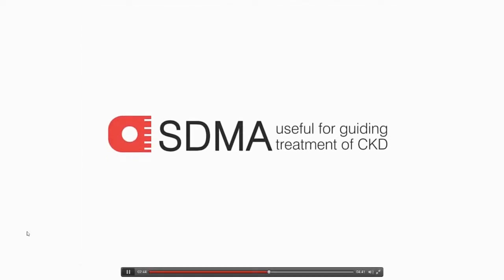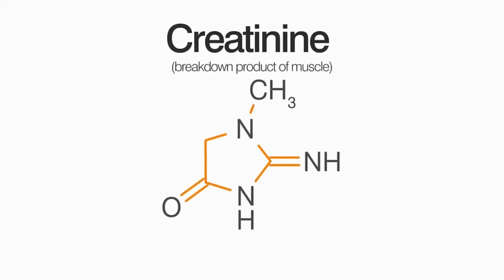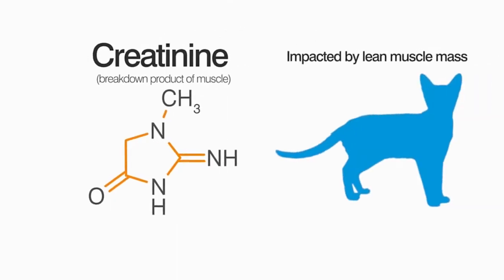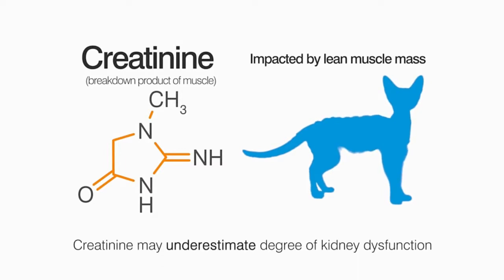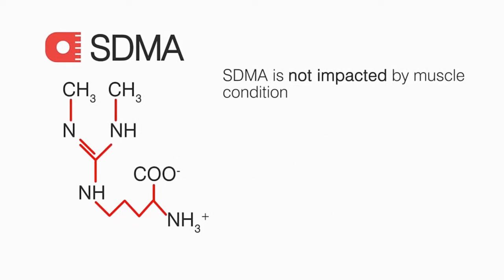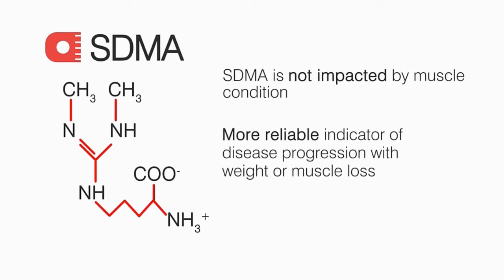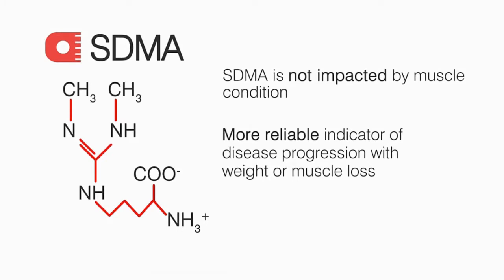SDMA can also be useful for guiding treatment of CKD. Since creatinine is a breakdown product of muscle and can be impacted by a pet's lean muscle mass, serum creatinine concentrations may underestimate the degree of kidney dysfunction in pets with decreased muscle mass. It has been shown that SDMA is not impacted by muscle condition and can be a more reliable indicator of progression of chronic kidney disease as dogs and cats lose lean body mass.